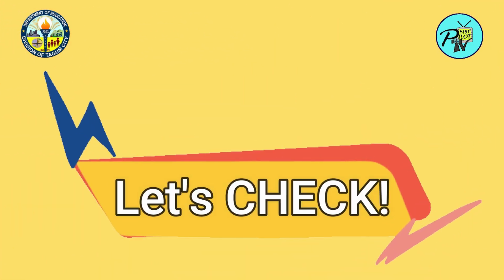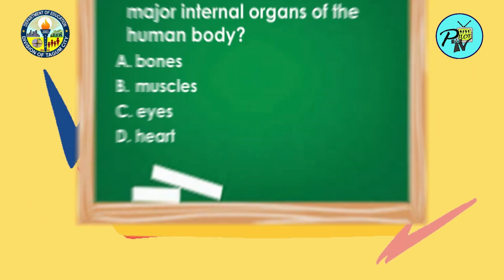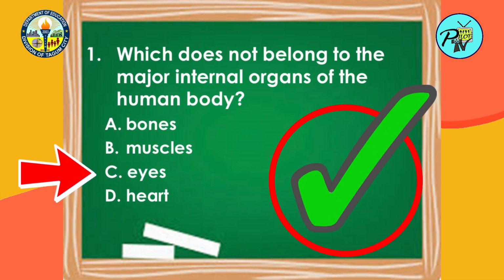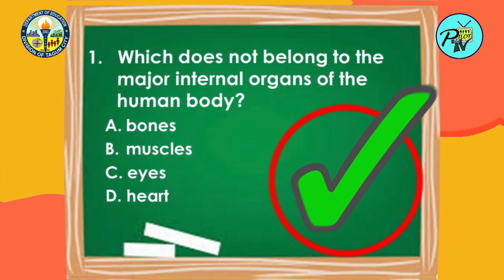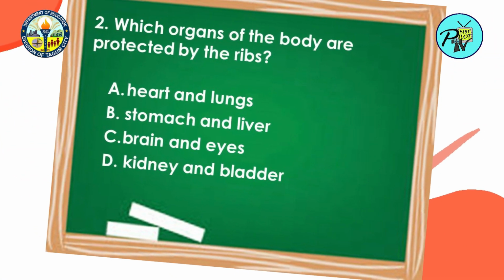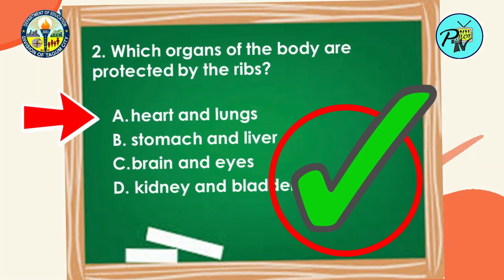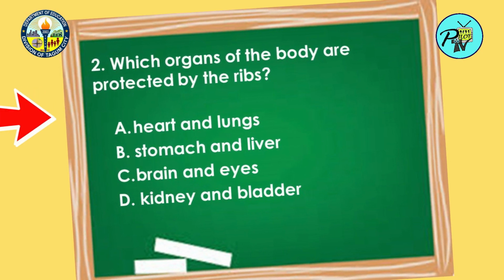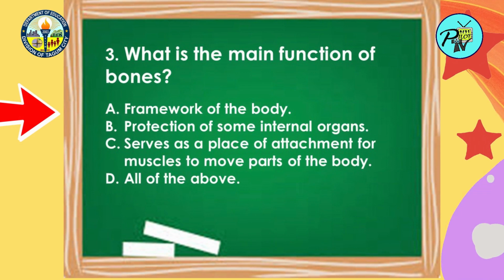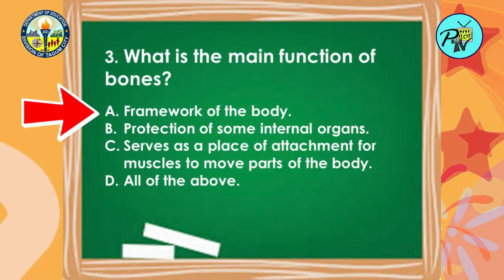Now, let's check your answer. Number 1. What is your answer? Correct! Letter C. Eyes. Number 2. What is your answer? You got it right. It's letter A. Heart and lungs. Number 3. What is your answer? Correct! It's letter A. Framework of the body.